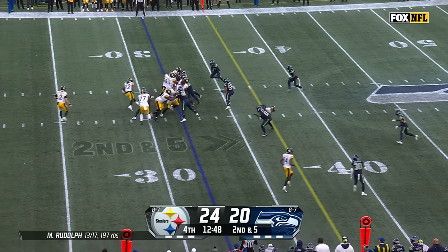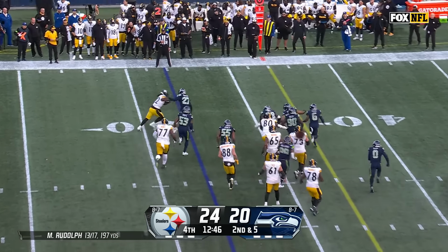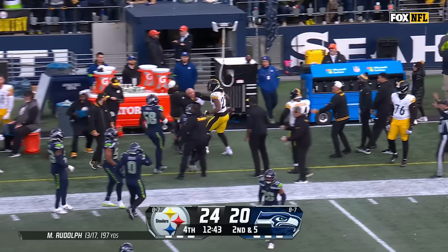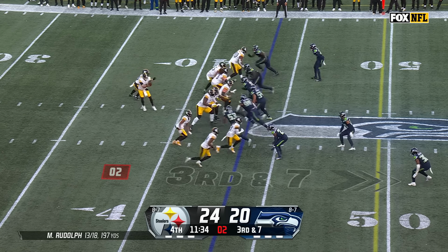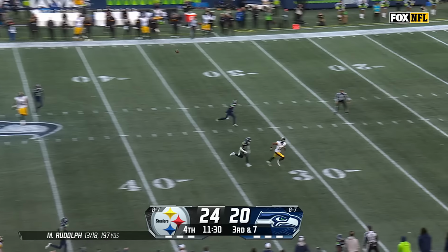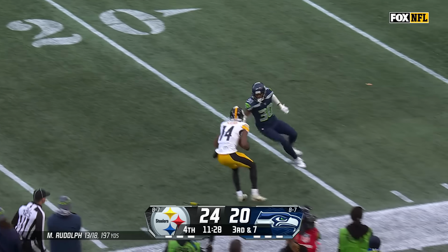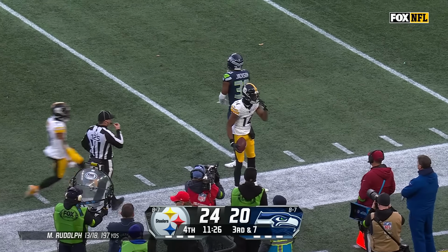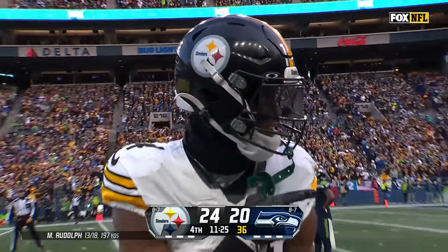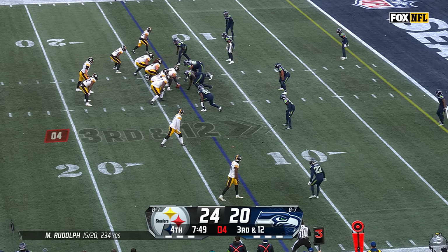2nd down and 5. Here's Harris. 95 yards on the ground. Boy. This play, a big stiff arm and a 1st down. Here's Rudolph on 3rd down. Pump fake. Then he throws. And a diving catch is made by Pickens.